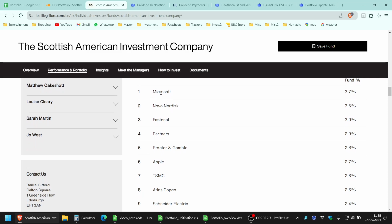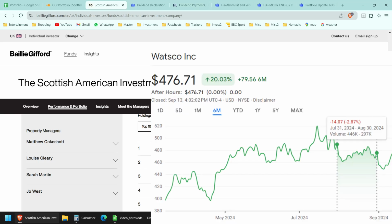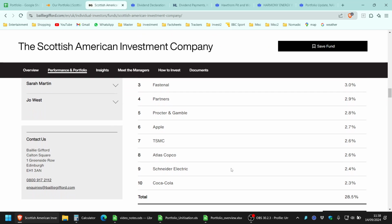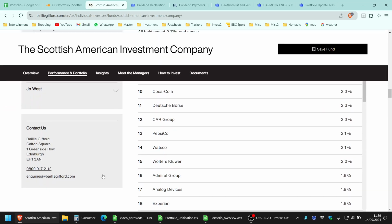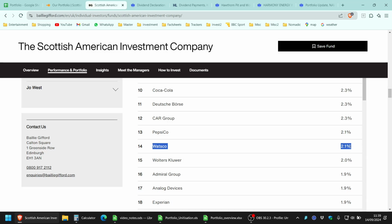And then I also noticed Scottish American have updated their top 10. And what I have noticed is that Watsco was at the top. I don't know what the company did, but I noticed it because I'd never really heard of the company. Watsco was about 4% before. I checked the share price and nothing dramatic has happened to it. But it's no longer even in the top 10. So if we go to all equity holdings, I think it shows up lower down. Yeah, Watsco down to 14th. So it seems like they might have halved their stake in Watsco. So I wonder what that's all about.